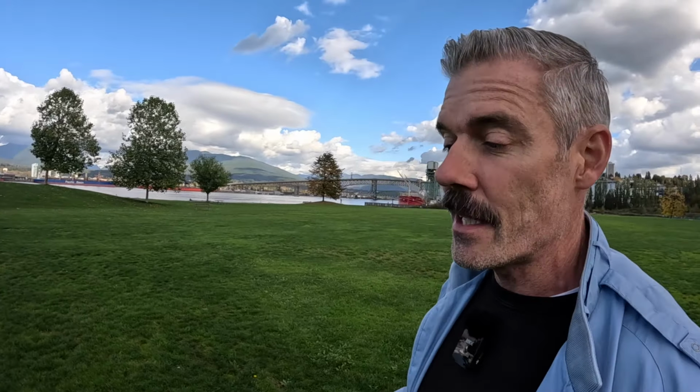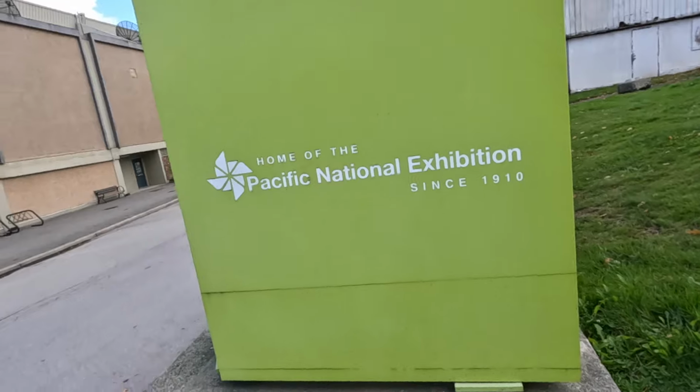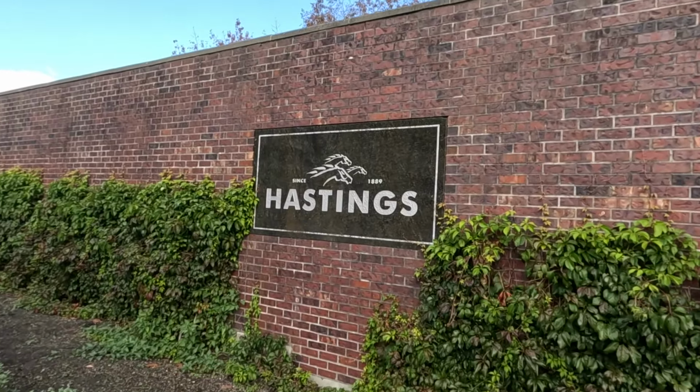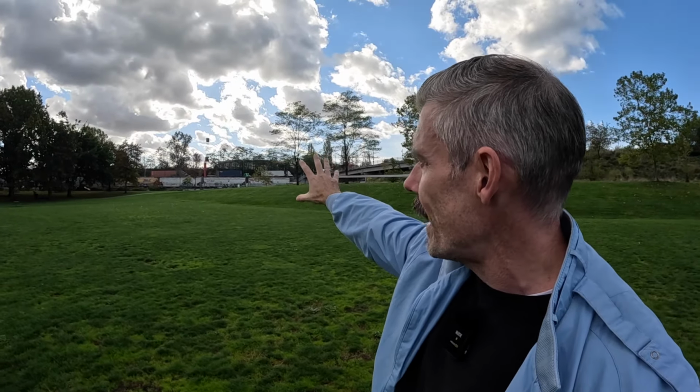And so beyond this park, beyond New Brighton, which everybody enjoys in the summer months and all year round really, we also have the PNE, which is the Pacific National Exhibition. And that is also just in behind me. Hastings Race Course is just in behind me as well, where horses are raced. And that is the Pacific Coliseum up in behind me, behind those trees.